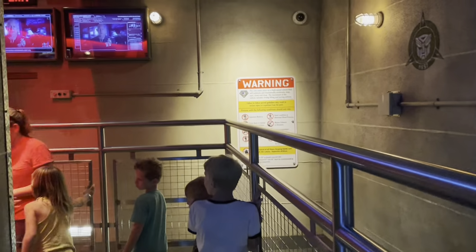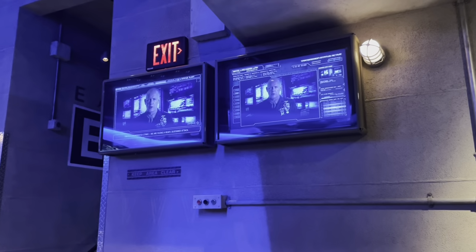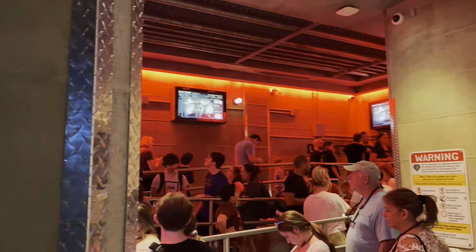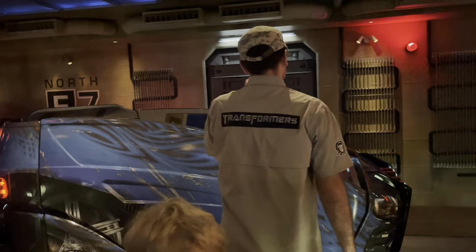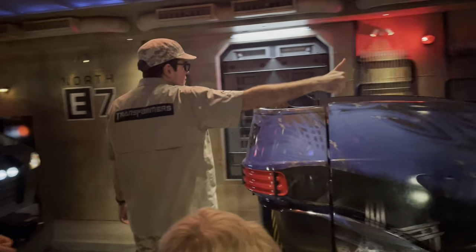We are in line for Transformers now. I apologize, I forgot to take a video of the outside of the building with Optimus Prime standing atop the building. But we'll be in the queue for a little while. This is our ride vehicle on Transformers. It is Autobot Evac. He will be transporting us through the mission to save the world and get the AllSpark.